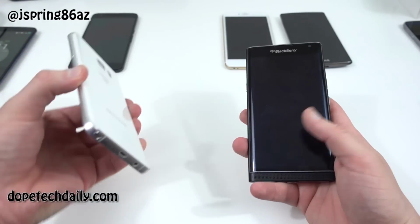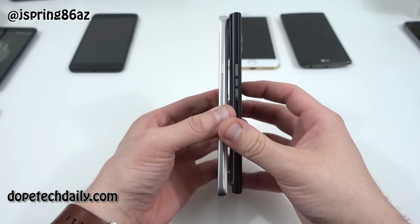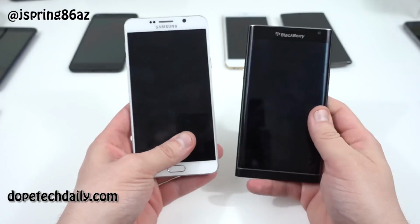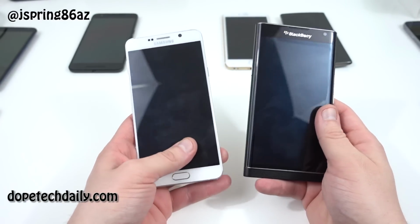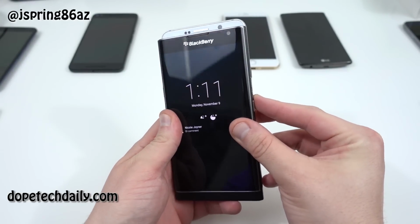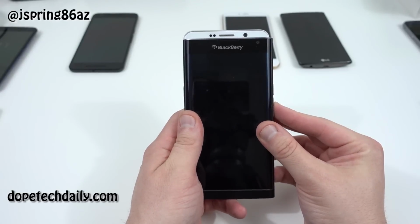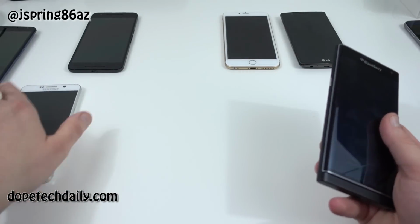We've got the Galaxy Note 5 here. Obviously you can see the Priv is going to be quite a bit thicker than the Note 5. The Note 5 is taller, of course. It's got a 5.7-inch display. And if we take a look at the thickness, you can see the Priv is actually a bit thicker. Wider than the Note 5. So you can see the width there. It's a little bit wider than the Note 5. All right, let's get the Note 5 out of the way.